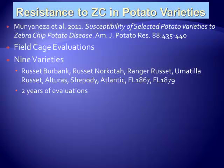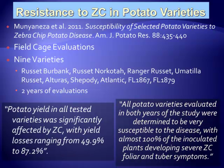I'm going to give a little background on what we know about resistance to ZC in potato varieties. A very nice study was done by Joe in 2011, where he had field cage evaluations conducted on 9 varieties, most of which are widely grown in North America. You can see them listed there. There were 2 years of evaluations, and Joe had some very nice quotes, and these are 2 of them. One was that potato yield in all the tested varieties was impacted by ZC, with yield losses ranging from about 50% up to 87%. All potato varieties evaluated he considered susceptible to the disease, with almost 100% developing severe ZC foliar and tuber symptoms.